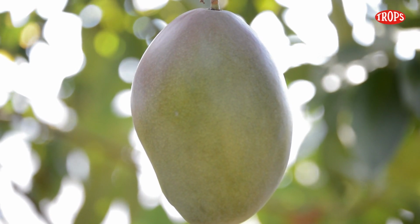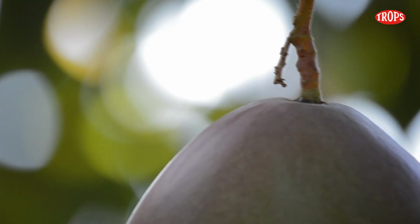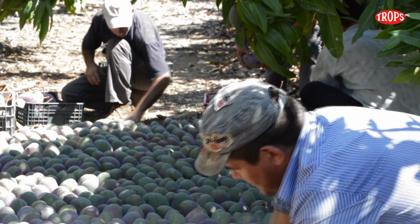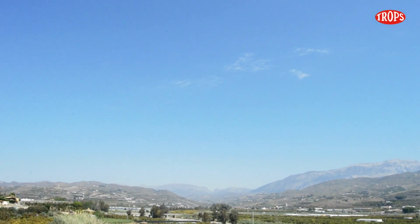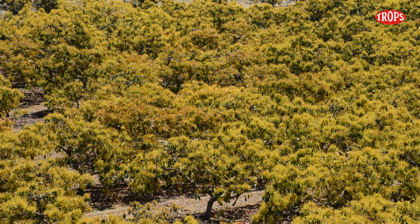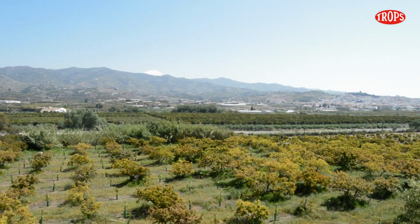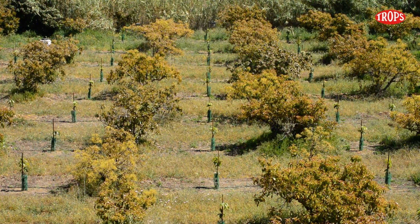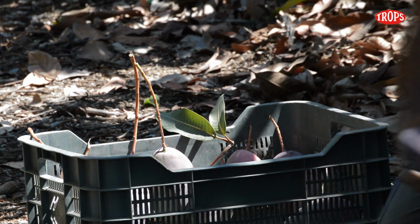The main social objective of TROPS is to maximise the profit and production of the farms in the short, medium and long term in a sustainable environment, making sure to always give good value to the consumer and to the farmer. The land is of exceptional agricultural value, and together with the ability of the farmer and the excellent phytosanitary conditions, southern Spain ranks as the #1 mango producer in Europe.